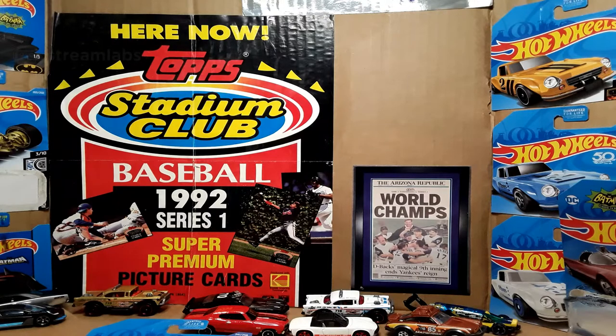Actually, there were some Tampa Bay cards I was looking at just the other day. It's like, I bet you those would be, Alex would love those cards.